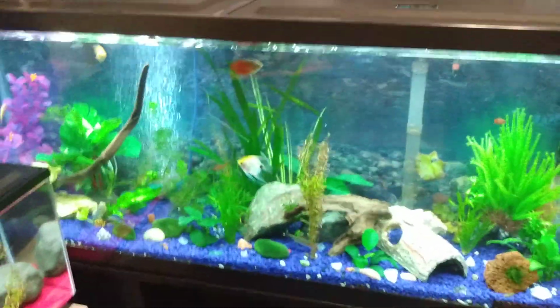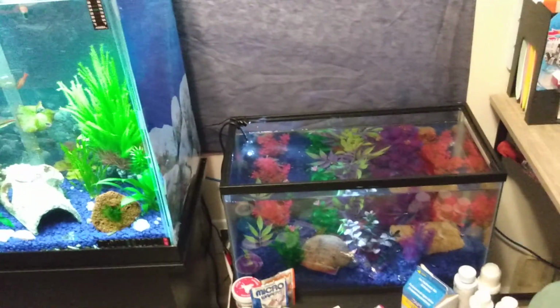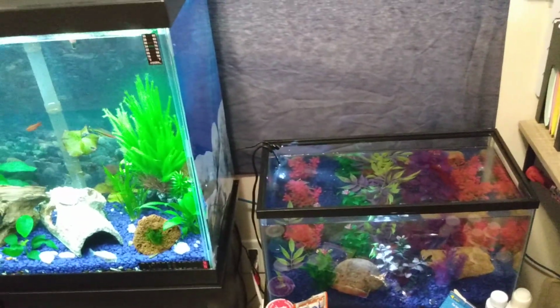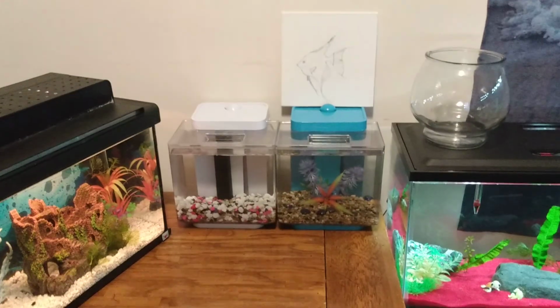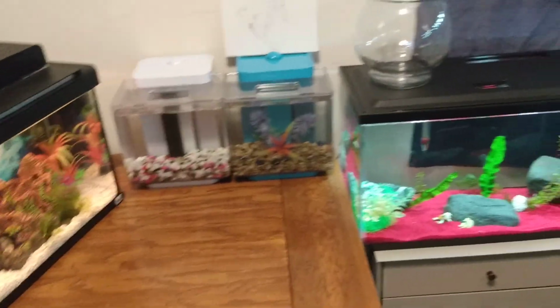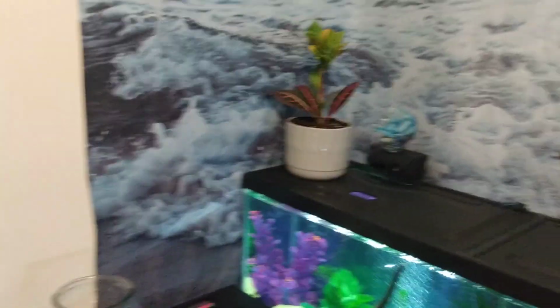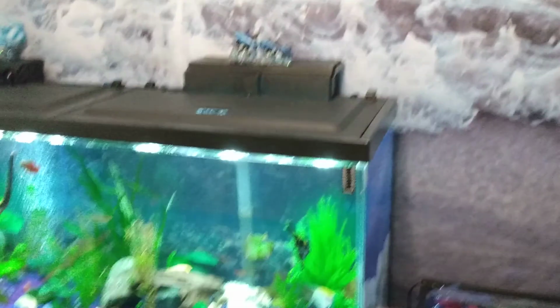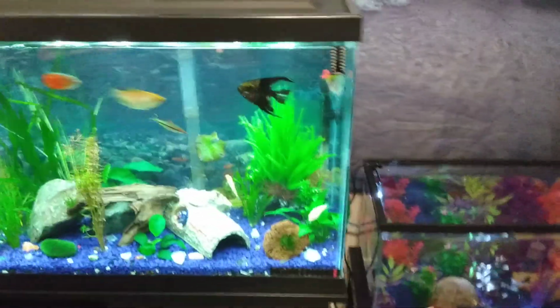You know, it can be very stressful having a lot of tanks, and being a fish keeper it's a lot of work. It's a lot of time being put into your hobby, and you have to have a family that can understand that and be just as passionate. And I'm very, very thankful for my kids and my wife for going out of their way and allowing me to have my dream.